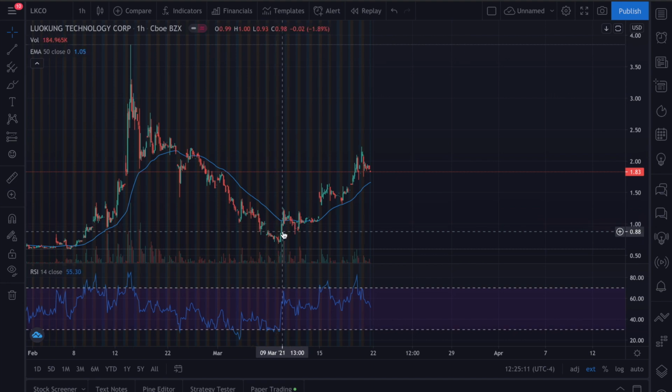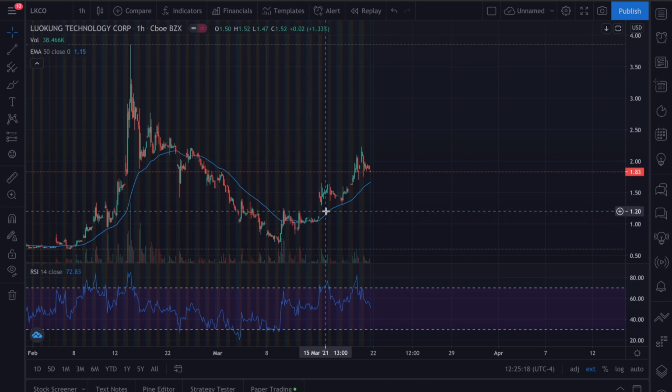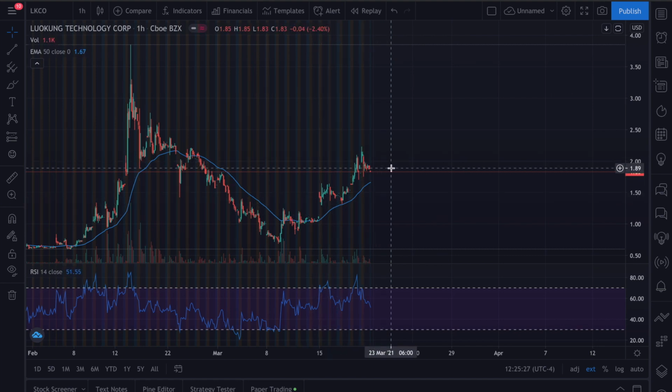Now, beforehand, LKCO, if you guys are just brand new, wasn't being traded on every exchange that you could easily access. Just recently, within this time frame, they added Webull and all these other exchanges that make it much easier for people to actually trade. So that could be a possible factor why it did increase so quickly.